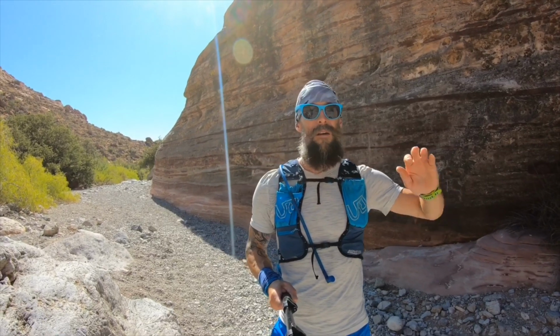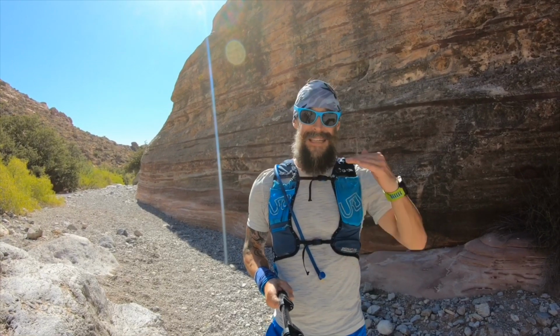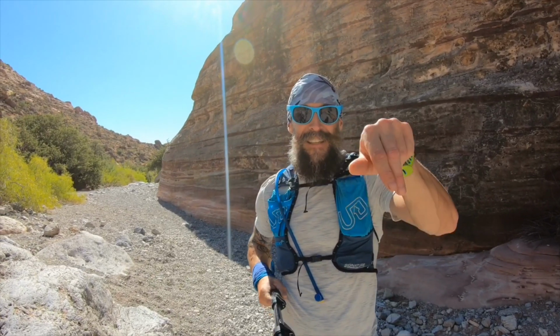Also, if your foot is on uneven terrain or a rock and it's gonna possibly slip, the shorter time that you have contact with the rock is the less time that it's gonna have time to slip off of it. So keep that turnover quick, short strides, increase your cadence, and decrease your contact time with the ground. Think fast little tick, tick, tick, tick steps.